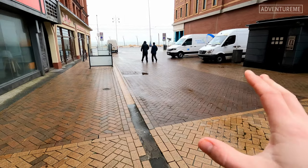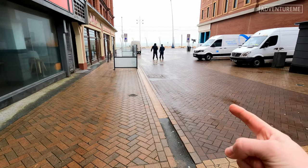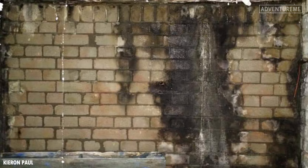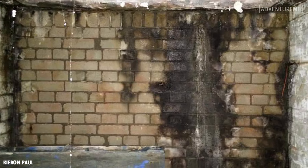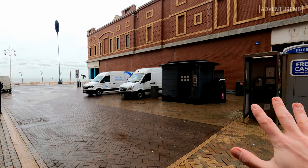Whether it's still there, we don't know. I am told that part of it still exists out into the streets somewhere here, underneath in the basement levels, and it's now used for storage. But on this side, because the building has been replaced, it's all filled in now.